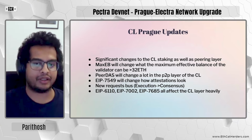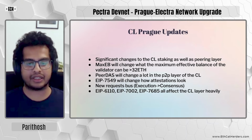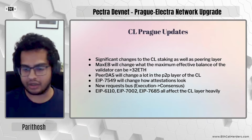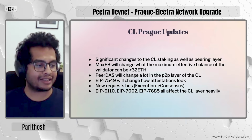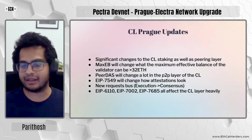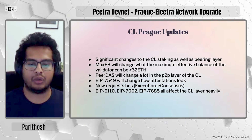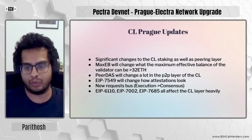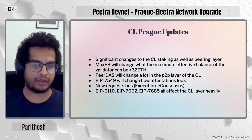So CL specific Prague upgrades, we're going to be changing significantly how the CL staking layer works, as well as how peering works in the CL layer. So there's MaxEB first on a high level, and then I'll go a bit more into a deep dive the same way Mario did. So MaxEB will change what the max effective balance of a validator can be. So today, it doesn't matter if you make a deposit with 64 ETH, 96,000 ETH, whatever, you will still be one validator on the network, and that one validator has a voting weight of 32 ETH. So that's the maximum effective balance, and this will be changing. And I'll talk about how in a bit.